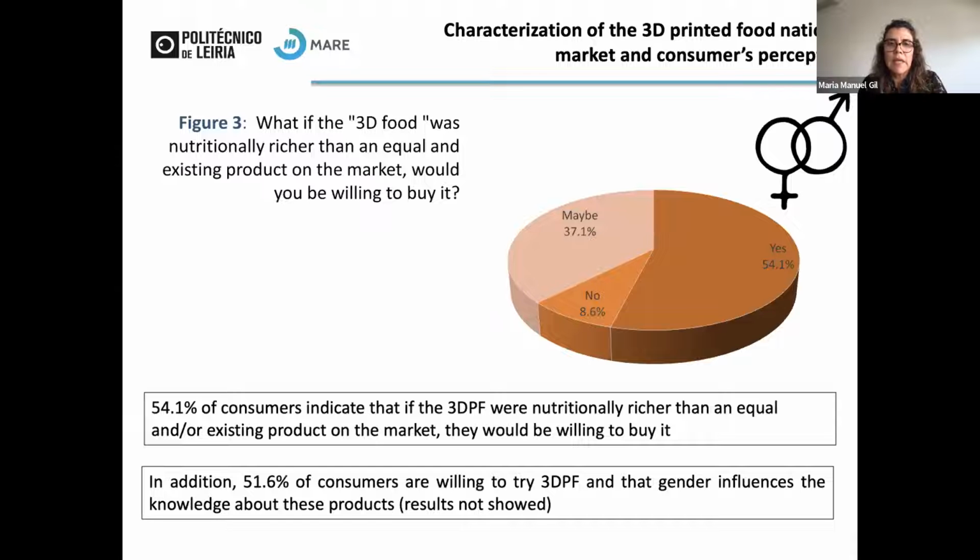And then, if the 3D food was nutritionally rich and equal to an existing product on the market, comparing the traditional food with the innovative food produced by a 3D printer, what they want to buy. More than 50%, almost 55% of consumers indicate that if the 3D printed food were nutritionally rich and equal to an existing product on the market, they would be willing to buy it. So it doesn't seem difficult to introduce this type of product in the market.